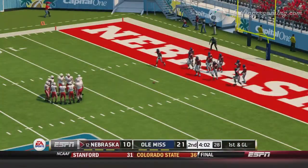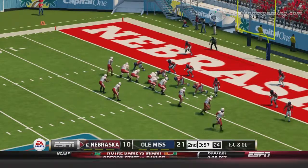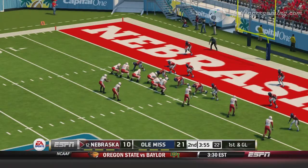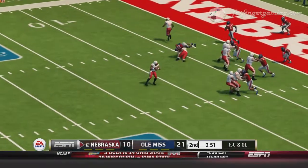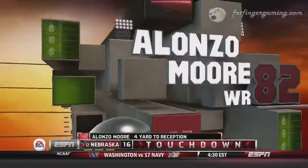First and goal from the 3. Let's see if they can muscle this one in. Got his receiver. Touchdown.